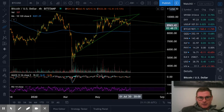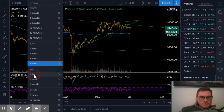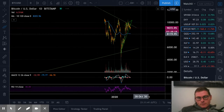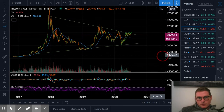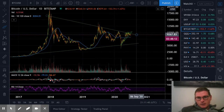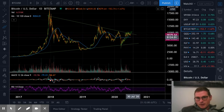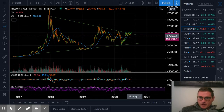I don't really like this chart very much. And sort of on the long term, it's kind of in this zone here. And I just adjusted this one around to where it is now because I had it down tighter before, but it seems like it's kind of breaking down out of this wedge. It didn't pop up. I don't like the Bitcoin chart very much right now.